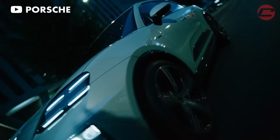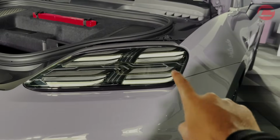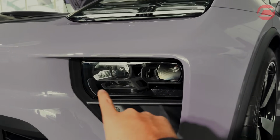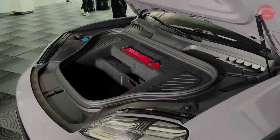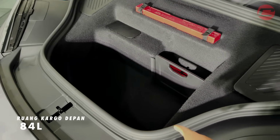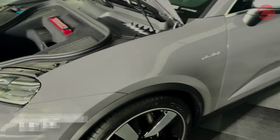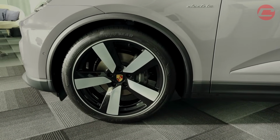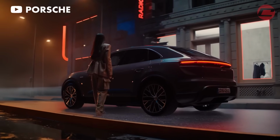First thing yang kita akan notice, new headlamp design. So headlamp is no longer on top. Headlamp sekarang replace ke belah bawah, and it's a much bigger lights lah. And then being an electric, there will be a frunk around 80 plus liters extra of space. And then we have the new rims. This is for the Macan 4. And untuk yang turbo, we have more sporty rims lah, but we go to that later.